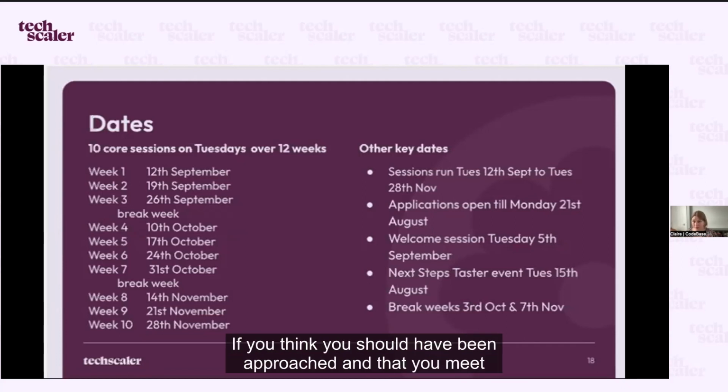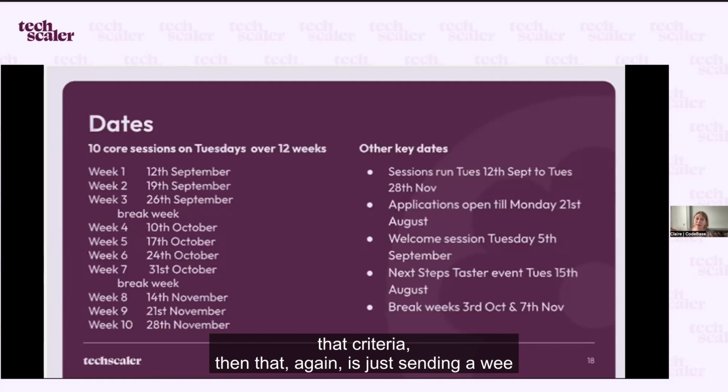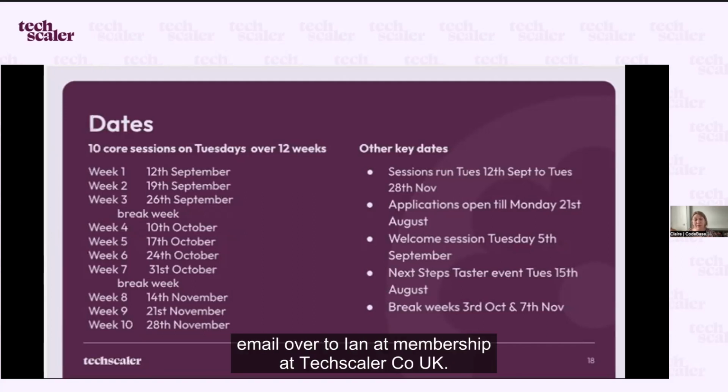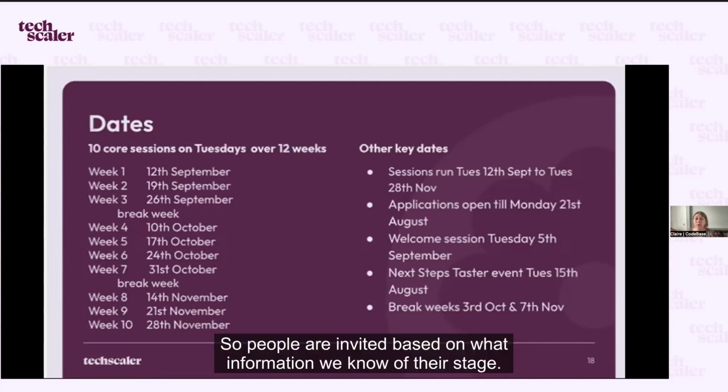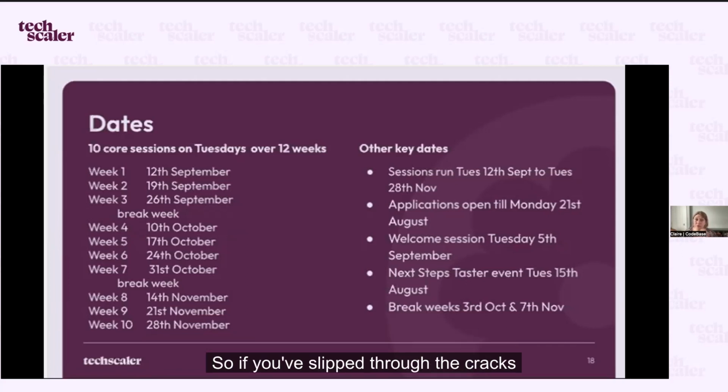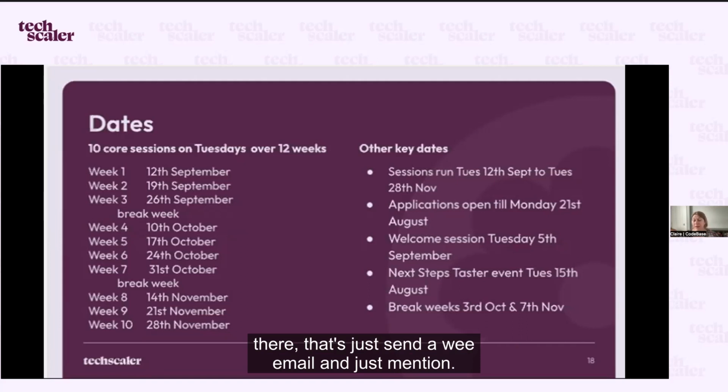If you think you should have been approached and that you meet that criteria, then just send a wee email over to Ian at membership@techscaler.co.uk. So people are invited based on what information we know of their stage. If you've slipped through the cracks there, just send a wee email and mention that.